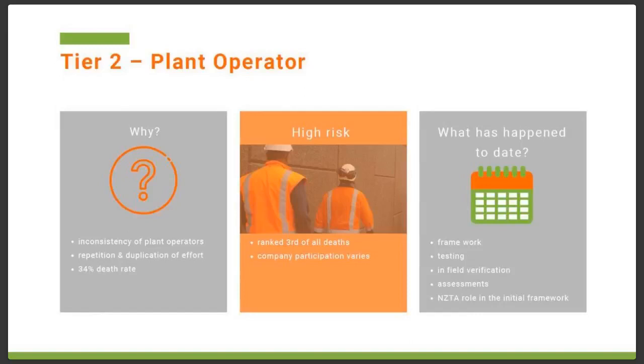So there's a really good health and safety reason why we work with industry to develop this, and also a really good system reason in terms of the duplication and repetition of effort that was going on, to have a consistent system that's cross-recognized by everybody. In 2016, a group representative of industry was put together to build the system, and they worked together for about a year and a half to build the competency frameworks and the tests, but more importantly, the in-field verification tool and assessment system that augments it. I'm going to go forward and show how all this works.